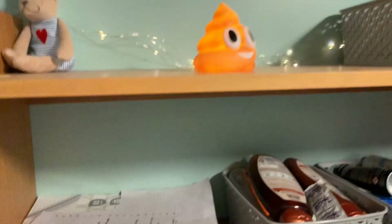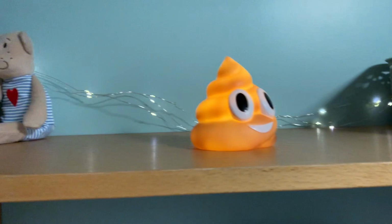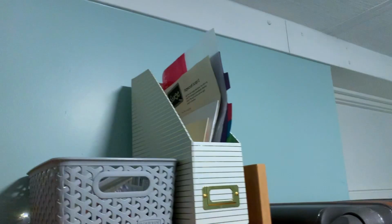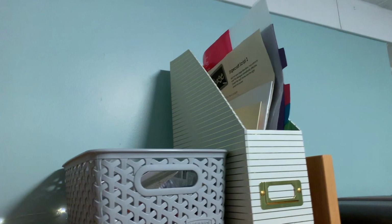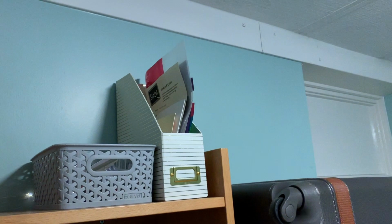And then we get to the top level, where they gave us this cute little bear on our first day, so I just kept that there. Then I've got a lighting up poo emoji, which I love. It just stays there and stares at me. It's a bit creepy. I have another one of these boxes, but this time it's full of command hooks and plasters. And up here I have a magazine storage thing, and I just keep random bits of paper in there. I literally never use anything in there, but if I find a piece of paper I don't know what to do with, I just plonk it in there.